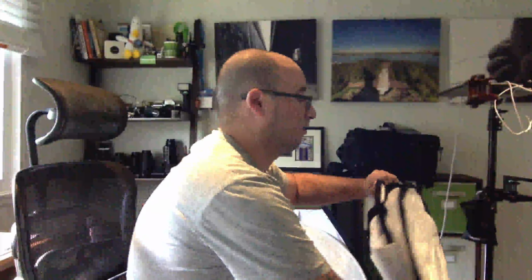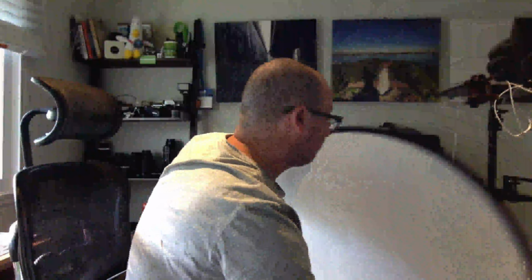The last thing is for when there's too much light and I need to cut it down. This is from ProMaster, so it's very inexpensive, and it's a pop-up diffuser. All it does is block the light. I can have an assistant hold it over a couple, and it'll just block the light, and that's it. It's very lightweight. I use a little carabiner and just clip it onto my bag, or I'll have the assistant hold it.